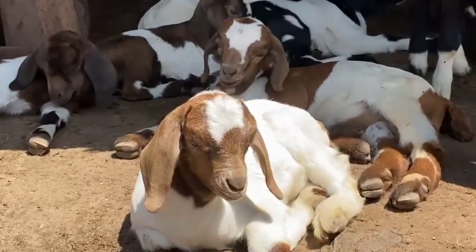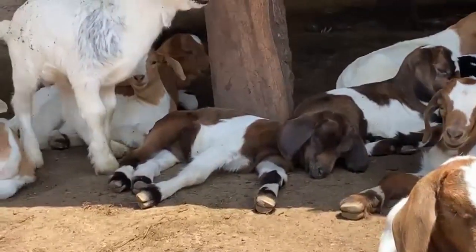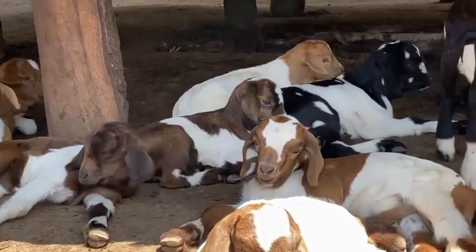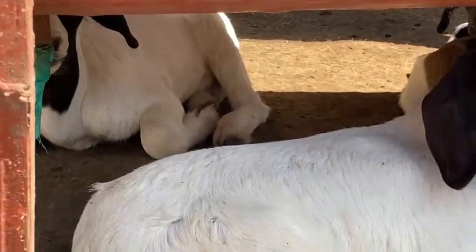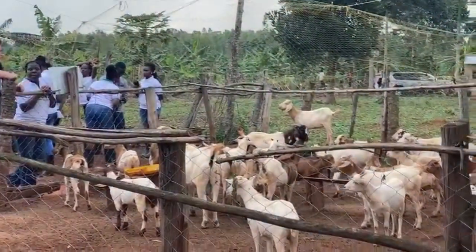Tip number 16. Just in case you have purchased pregnant goats, make sure you give special care to these goats. Don't forget to vaccinate them and deworm them in time. Also, if you have kids and lactating mothers, always give them special care.